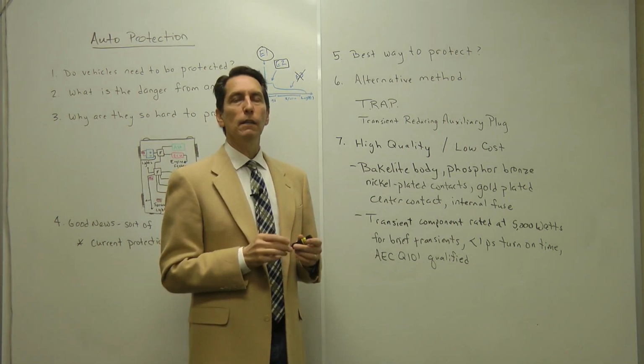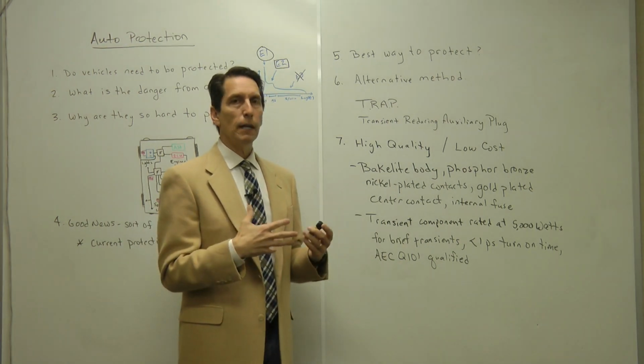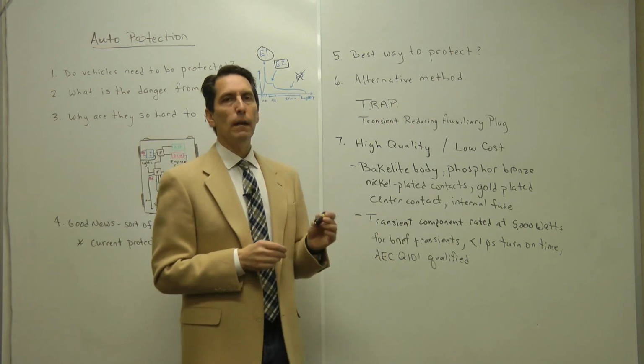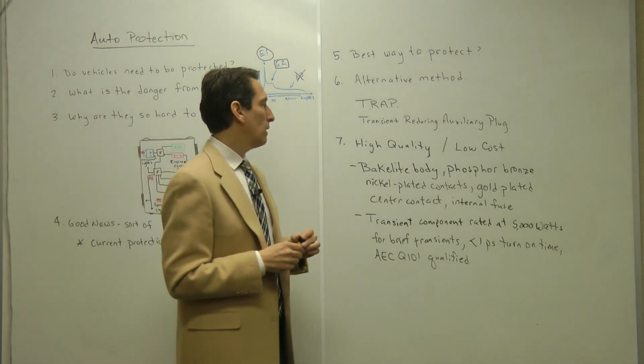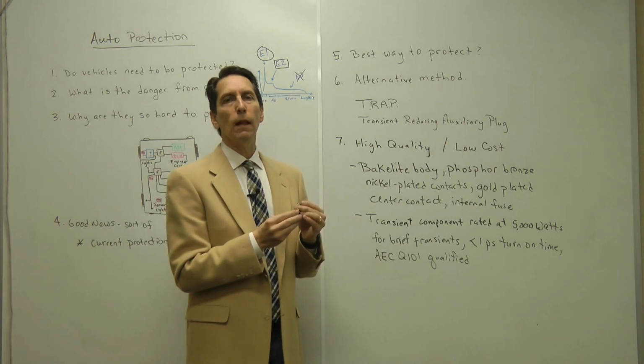So we found a company in the US that makes really high quality cigarette lighter plugs. Now, they're not made for this application. We had to modify them, but it's a great product. It's the only one I could find that I was satisfied with. It has a Bakelite body, which you can tell right away when you hold it. It's not a normal plastic.